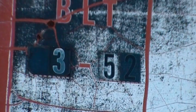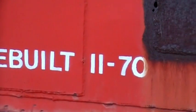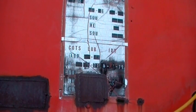This caboose was built March 1952, and it was rebuilt in 1970. I guess that's when they switched it over from AB valves to ABD valves, put these new trucks under it.